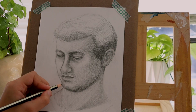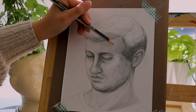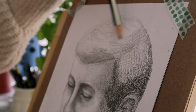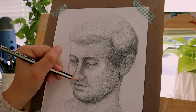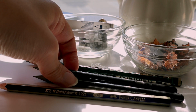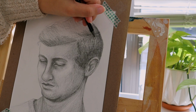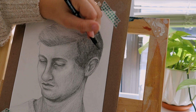Learning to ride these waves of progression in art skills helps me to be kinder to myself and see what I need to spend more time practicing. In this case, foreshortening and rendering softer lighting. Overall, this was a fun challenge, and it reminded me that I need to draw from life more often.